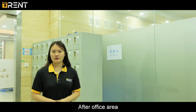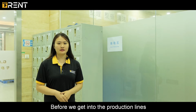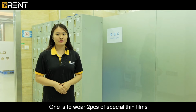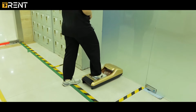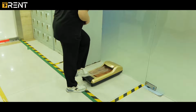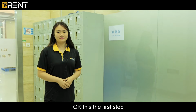After the office area, we are ready to enter the workshop. Before we get into the production line, we need to follow some procedures. One is to wear 2 pieces of special thin film under shoes like this. Okay, this is the first step.